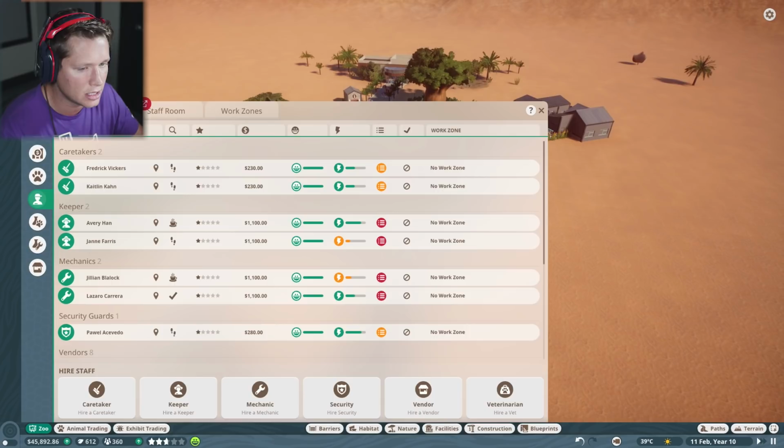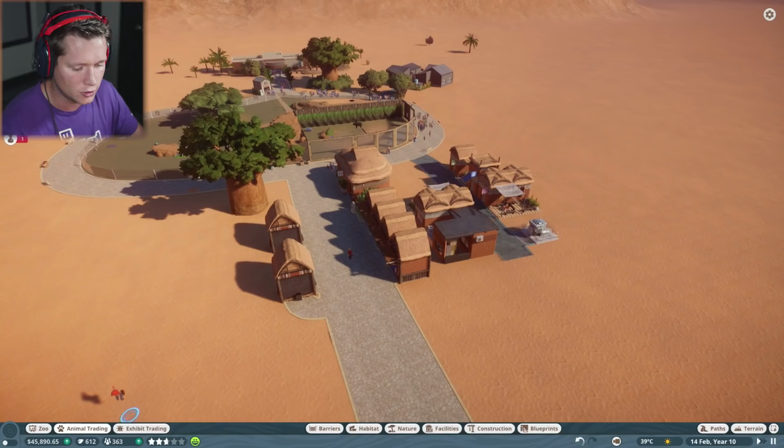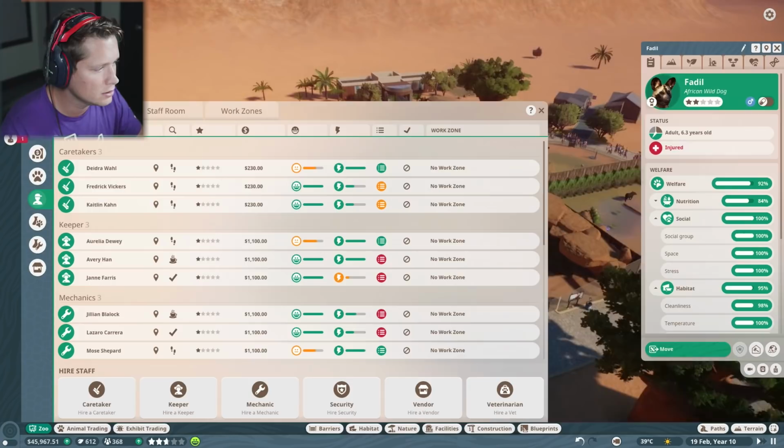Because we don't want people to start running out of juice, you know what I mean? It's easy to get kind of overwhelmed. So I'm gonna go mechanic, vet, and then we're gonna go caretaker and keeper. We wanna split the workload evenly. We don't want people to become too overwhelmed. Uh-oh, serious injury discovered. We're gonna have to call the vet. Good thing we just hired a new one.